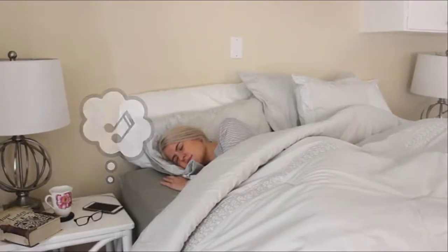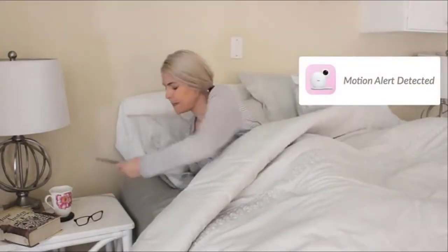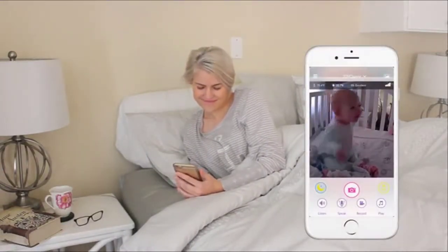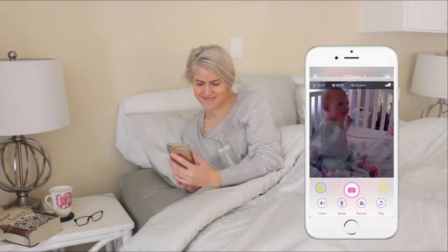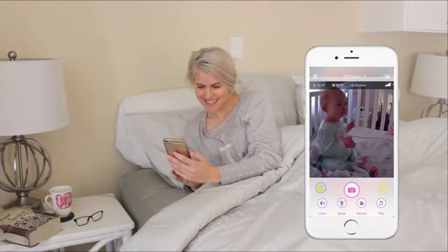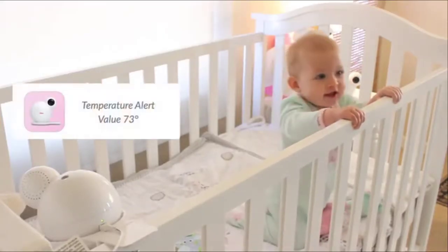As a parent, there's no greater feeling than knowing your baby is safe. And with our smart alerts and sensors, you get the peace of mind you deserve. The iBaby Carem 7 is also integrated with sensors that ensure that the room air quality is safe for you and your family. You will receive temperature, humidity, and TVOC alerts if the air quality is deemed unsafe.